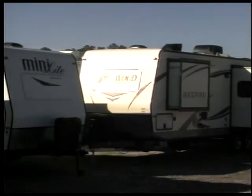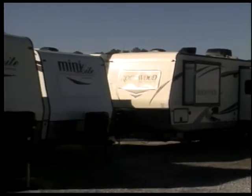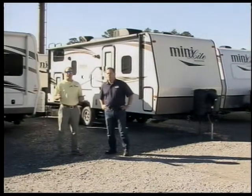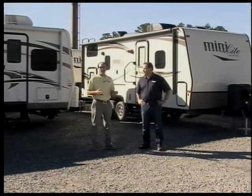How many we keep in stock down here at the Holden location? We don't like to have less than 50. Got to have at least 50 Rockwoods to have all the selection. If you come in here, guys, if you want a particular color, I know some of our real popular floor plans, we'll stock them 4 and 5 deep down here.